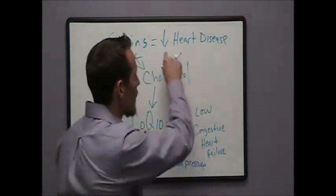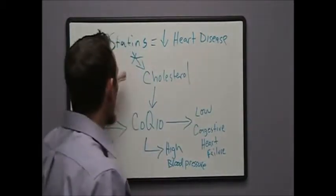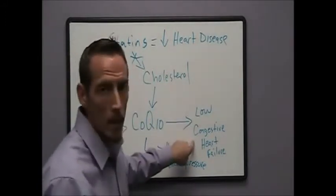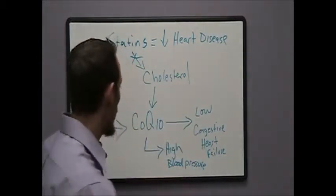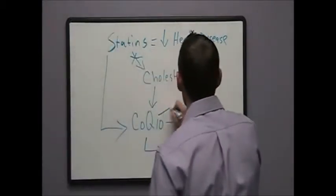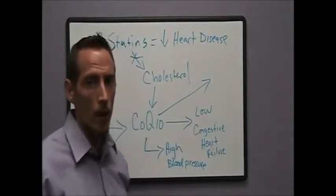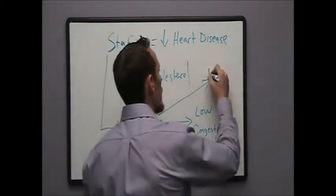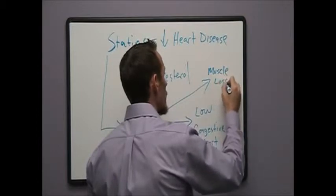And of course, remember, what's our goal? Our goal is to reduce heart disease. So now we've taken a drug to reduce heart disease, and we've potentially induced two different mechanisms that lead to heart problems. Now, there's a third element here with CoQ10 deficiency, and that is that it causes muscular loss and muscle weakness.